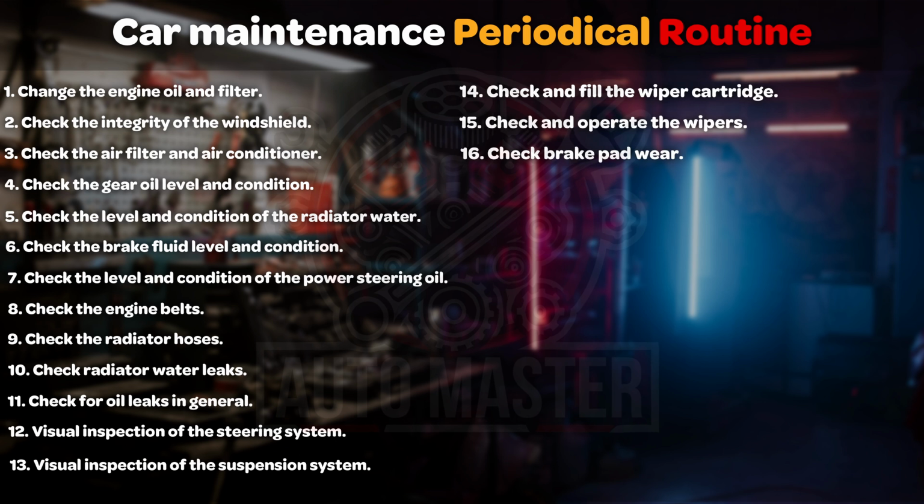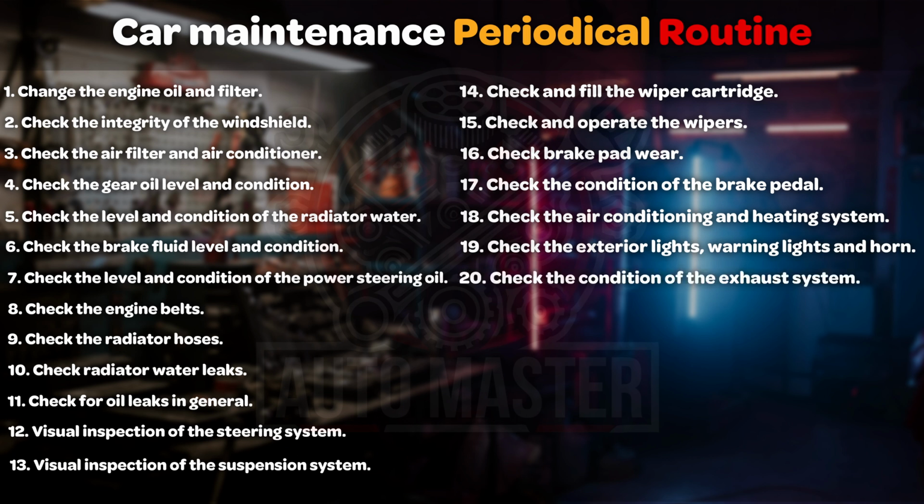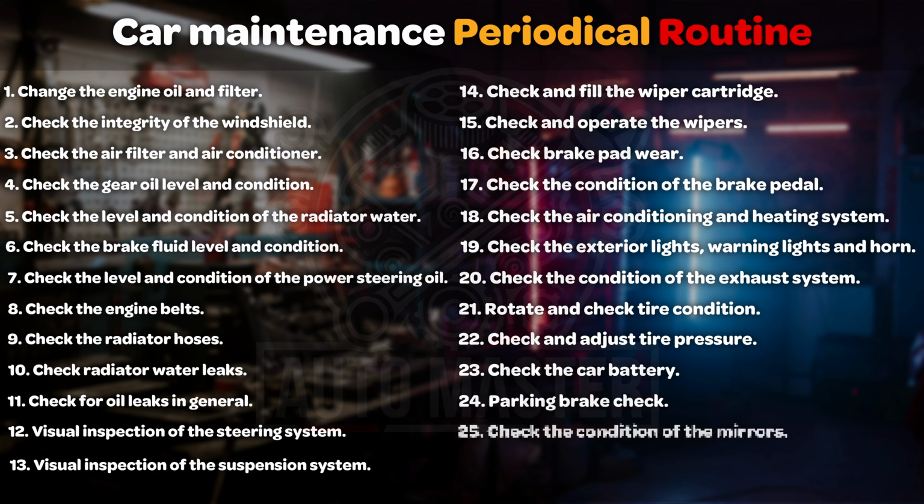filling and checking the wiper cartridges, operating and checking the wipers, checking for worn brake pads, checking the condition of the brake pedal, testing the air conditioning and heating system, checking the exterior lights, warning lights, and the instrument cluster, the alarm or horn, checking the condition of the muffler or exhaust system, rotating the tires and checking their condition, checking and adjusting the tire pressure, checking the condition of the car battery, making sure the parking brake is working, and checking the condition of the interior and exterior mirrors.